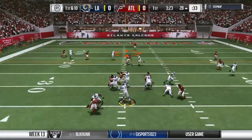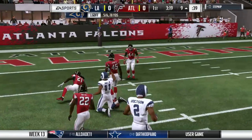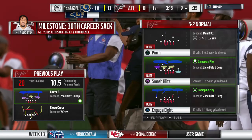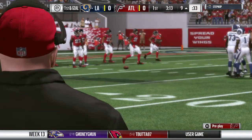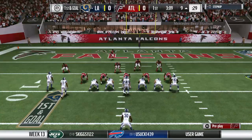Now. Green. On 1st down, Goff. That is caught right at the 10-yard line. A good pick up there of 20 yards. This offense is in rhythm now, just accumulating first downs and moving the ball downfield. Offense walks to the line for play number 7 of the drive.